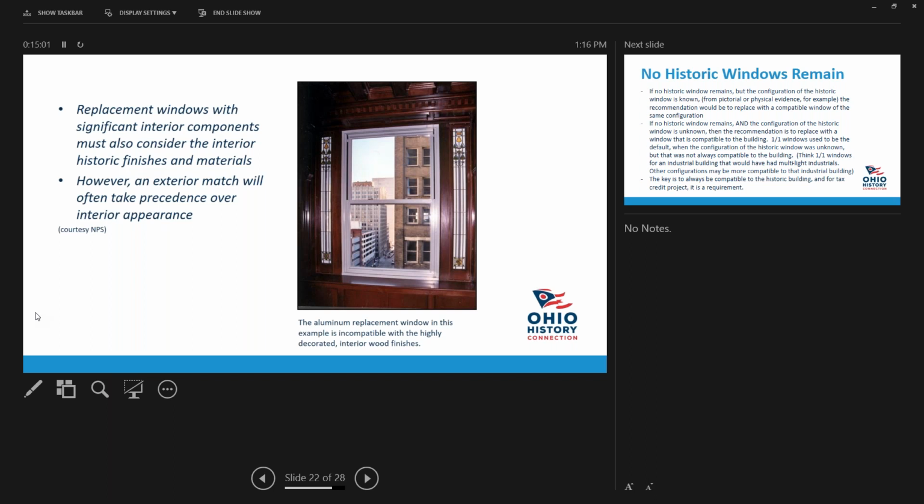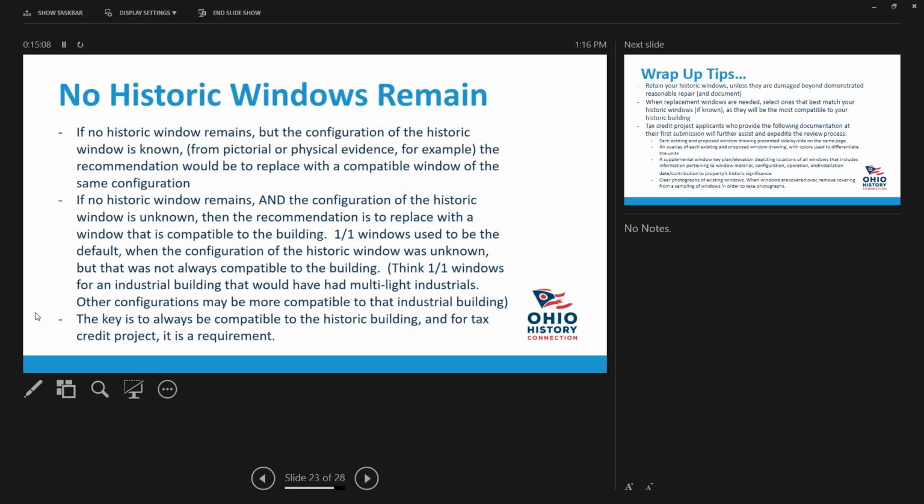An exterior match is almost always going to take precedence, though, but still, you need to respect the interiors. What if you don't have any historic windows remaining, but the configuration of the historic window is known from pictorial or physical evidence, for example? The recommendation would be to replace with a compatible window of the same configuration. If no historic window remains and the configuration of the historic window is unknown, then the recommendation is going to be to replace with a window that is compatible to the building.